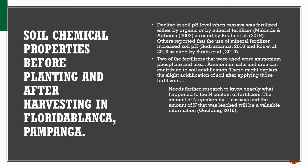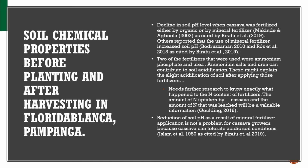However, this still needs further research. Knowing exactly what happened to the nitrogen content of the fertilizers, the amount of N taken up by cassava, and the amount of N that was leached will be valuable information. On the other hand, reduction of soil pH because of mineral fertilizer application is not a problem for cassava growers because cassava can tolerate acidic soil conditions.